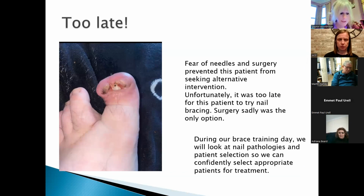So if we have a look, this is the person I was talking about. He actually had a problem for about 10 years plus, unfortunately. He was practically dragged to the clinic by his girlfriend, and it was too late, unfortunately. He was distraught, sitting in a chair. He had a terrible fear of needles, and he didn't want surgery at all. He did actually have to have surgery.